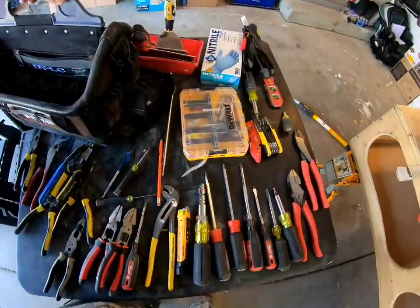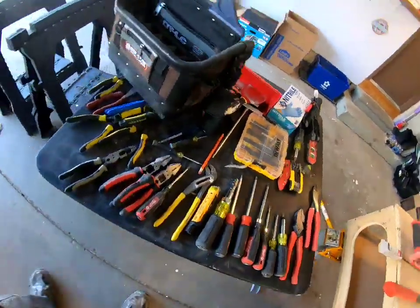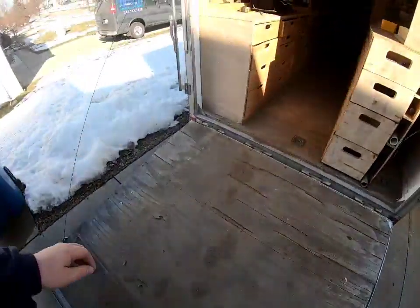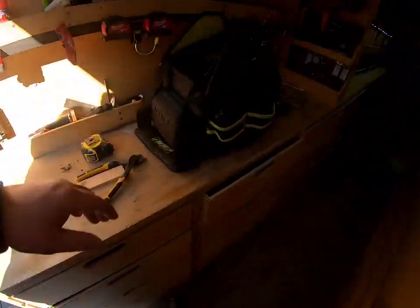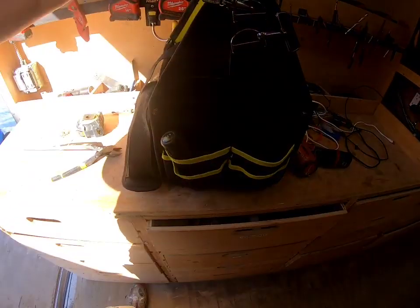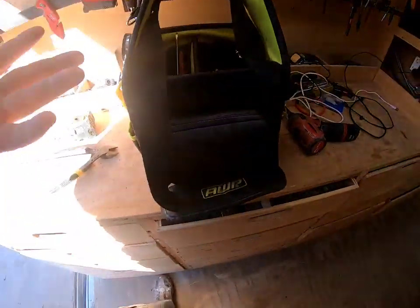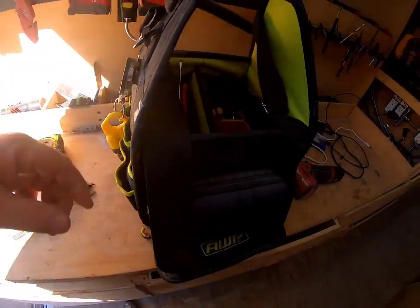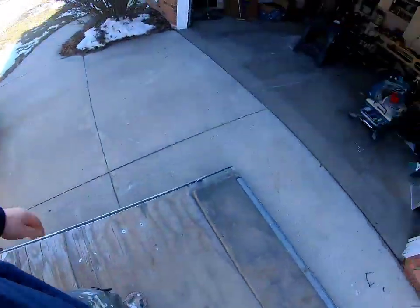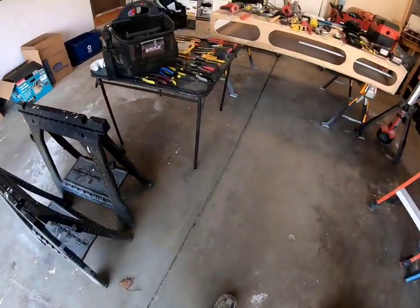Any kind of tool bag you have, absolutely any kind works. You don't have to get a Veto like I have. Let's go back over here. I would definitely recommend an AWP. I think I got this at Lowe's. This probably cost 20 bucks, and it does the exact same thing. Maybe fewer pockets, but it gets you by. You can fit a bunch of stuff. Definitely recommend getting a tool bag just to keep everything organized. If you have a tool and you can find it, great. If you can't find it, you might as well not have the tool.